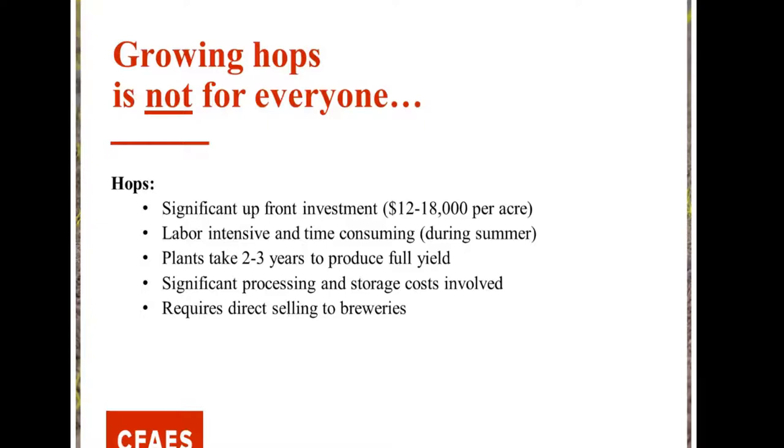If you don't have, basically we say $20,000 an acre to invest up front, to buy the telephone poles, buy the plants, buy the aircraft cable, and then wait 3 years until you get a crop, because hops require about 3 years to reach full harvestable maturity, then hops production may not be for you.